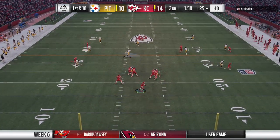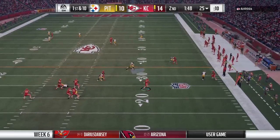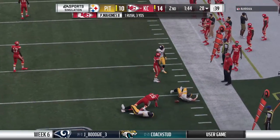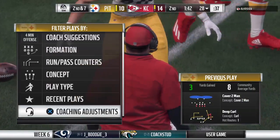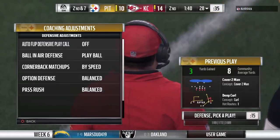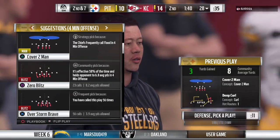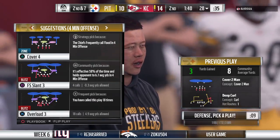Throwing on first down is Mahomes. Eluding the pressure right. And this one will go to the 28-yard line. He'll get 3 yards on the scramble there at 2nd down. Yeah, he only gets a few yards on 1st and 10, but he's better off doing that than throwing an incompletion or even worse, an interception.